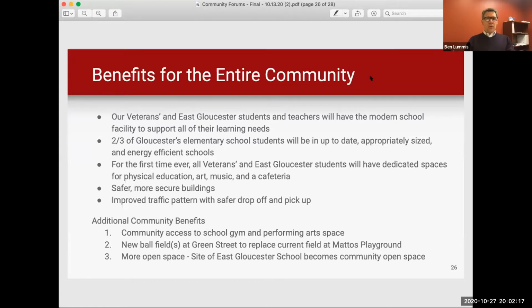The benefits for the entire community. So of course, the veterans and East Gloucester students and teachers will have a modern school facility to support all their learning and their teaching needs. And that will work for generations, 50, 60 years, at least.